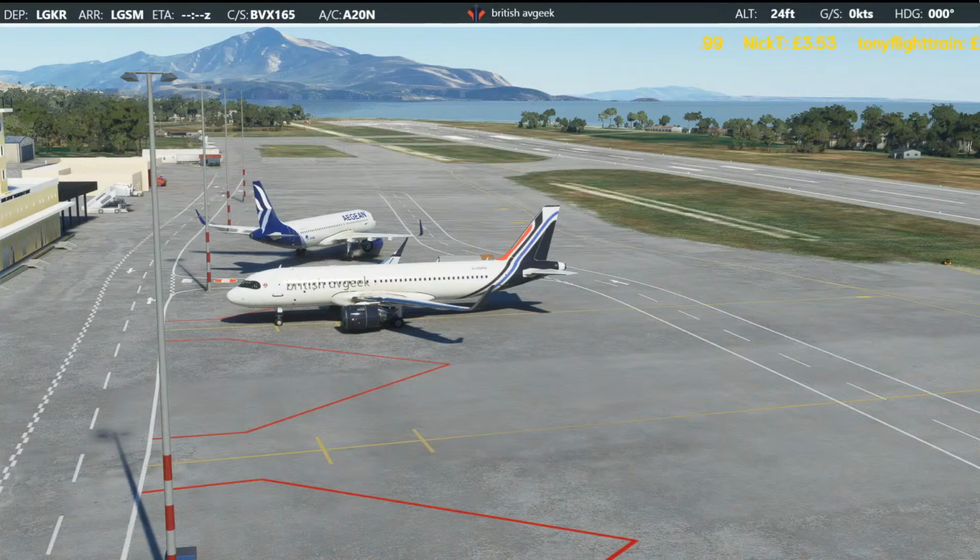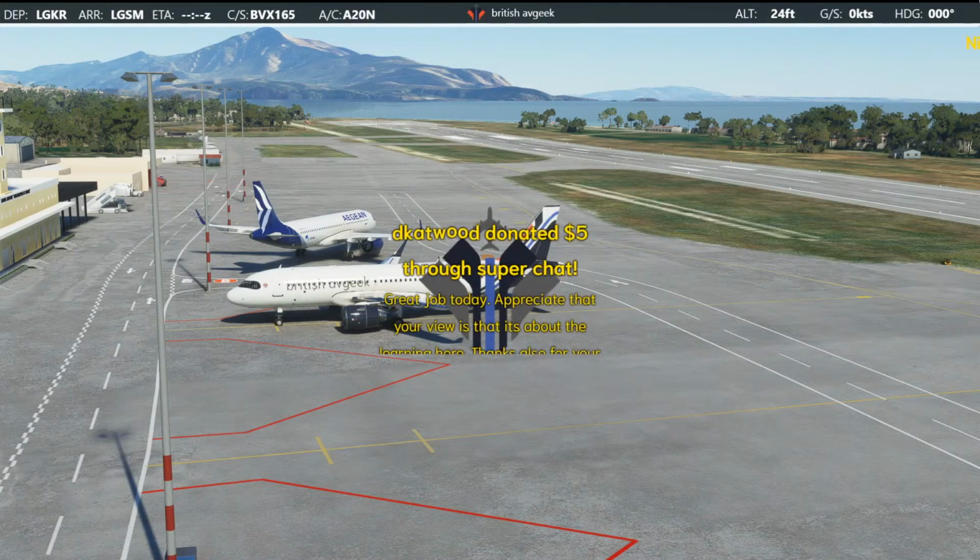Landing rate of A350, go to the crew room chat, Wesley. I'm surprised the A350 fitted into Samos, to be honest. The model matching tool showing you as an Aegean A319 helps.